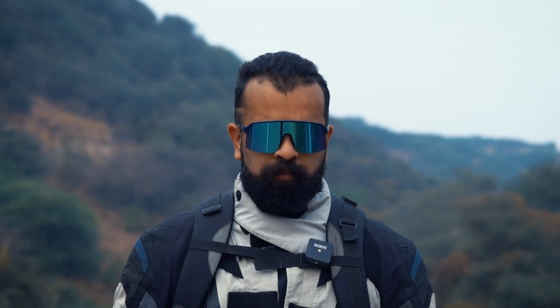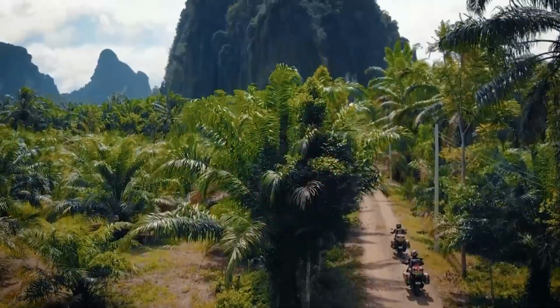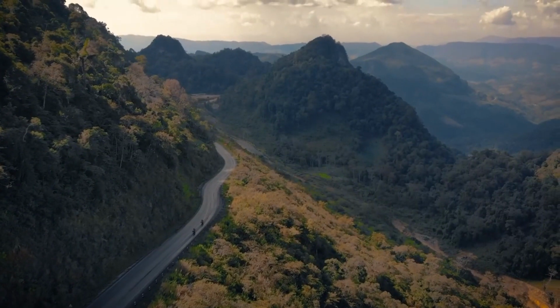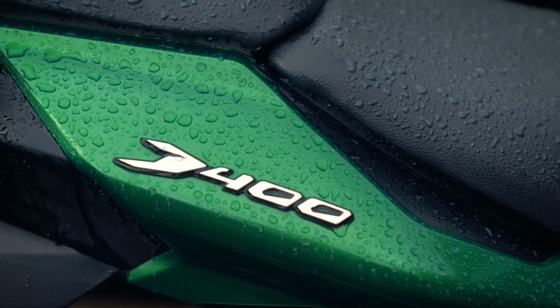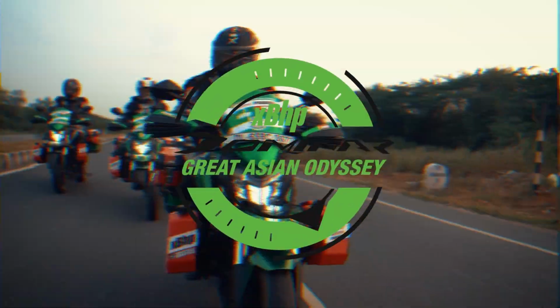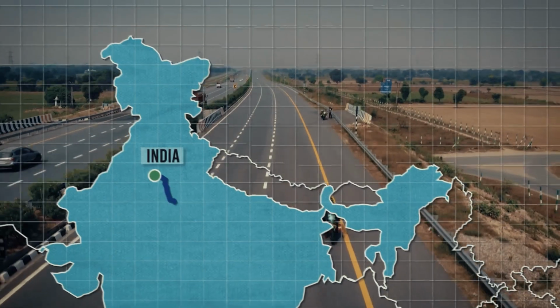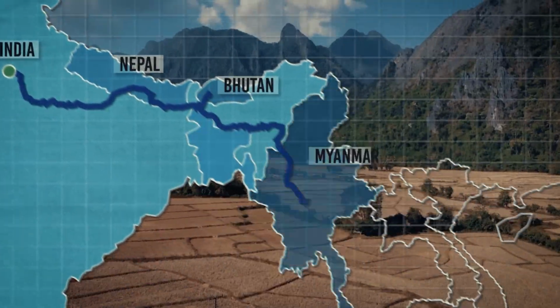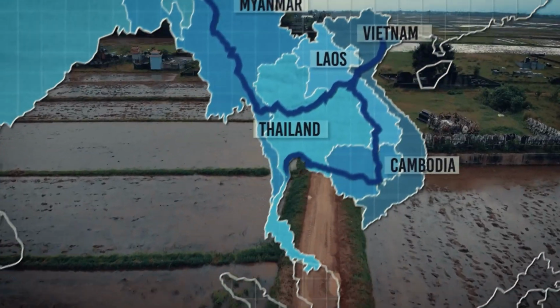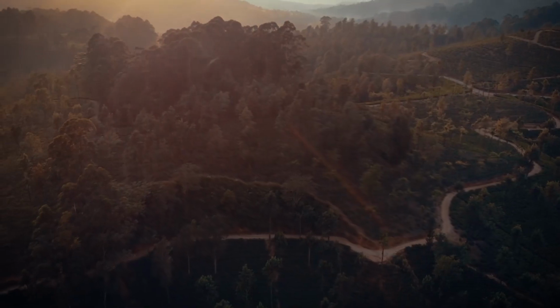I am the Motographer. In 2019, I embarked on the journey of a lifetime on the fantastic Indian-made Bajaj Dominar 400s, christened as the XBHP Dominar Creation Odyssey. The road trip went from New Delhi, Nepal, Bhutan, Myanmar, Thailand, Laos, Vietnam, Cambodia, Malaysia, and finally to the tip of Singapore and beyond to Sri Lanka.